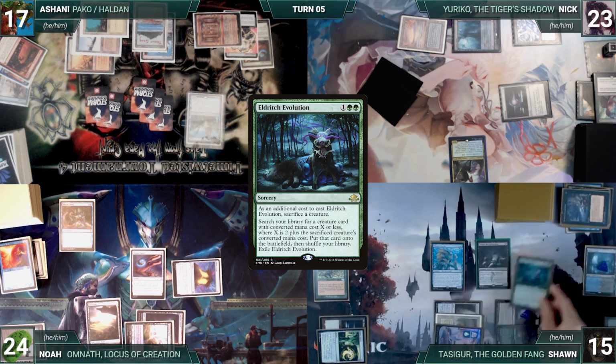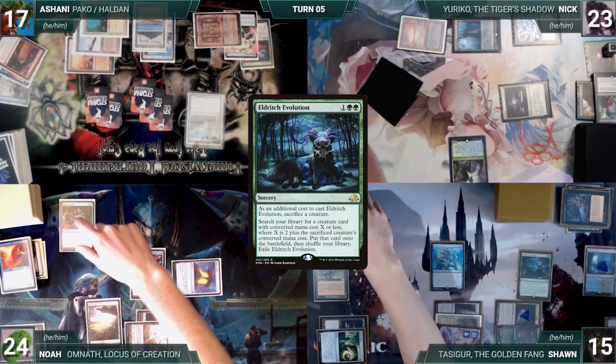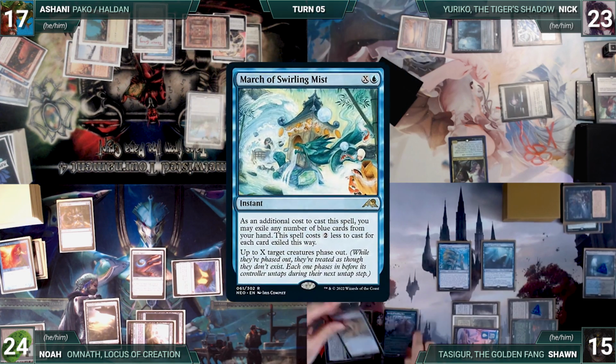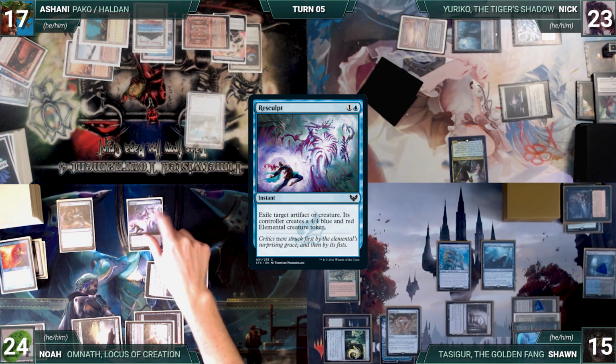Next, Sean casts Eldritch Evolution, sacrificing Tasigur as an additional cost. Rhystic triggers, and Noah draws. He fetches up a Nezahal, Primal Tide, onto the battlefield. He casts Chrome Mox, and Noah draws through Rhystic. Chrome Mox resolves, and Sean imprints March of Swirling Mist. Sean ends his turn. At the end of Sean's turn, Noah casts Resculpt, targeting Nezahal.